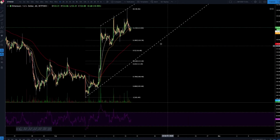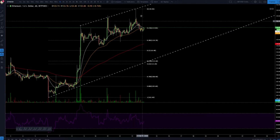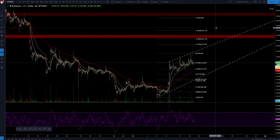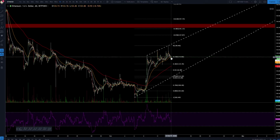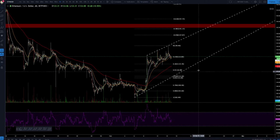Am I looking to enter right now? No, not at all, because this is just above the 0.5, right? So, guys, you have to know one thing about Fibonacci, and that is if you're above the 0.5 and you want to go long, at the 382, that means you're above halfway, and above halfway is dangerous for your stop loss.